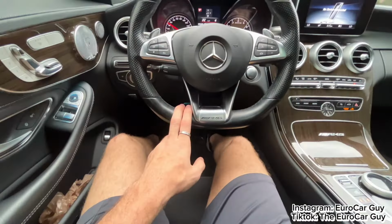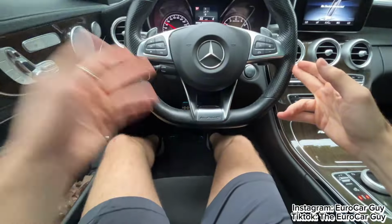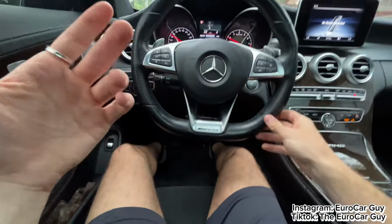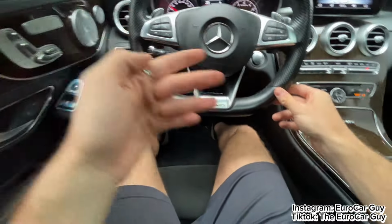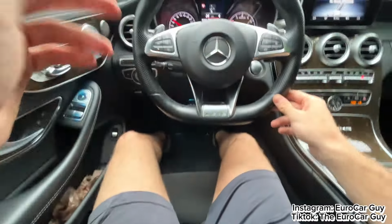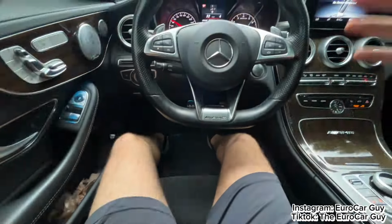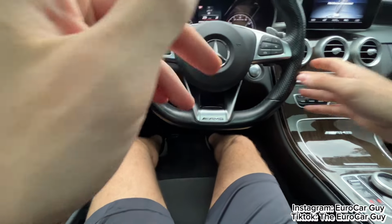It's just tuned differently. So this one makes about 470 or 480 at the crank. The S makes like 503 or something like that. So you pick and choose if you think it's worth the price gap for that much power. At the end of the day, the main thing is it still has the 4-liter twin turbocharged hand-built V8, and for this year, the pre-facelifted models, it has the 7-speed dual clutch transmission, I believe.